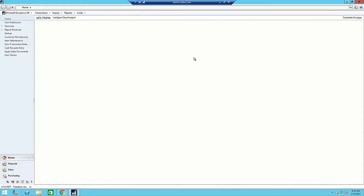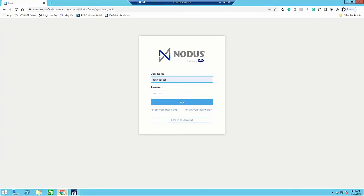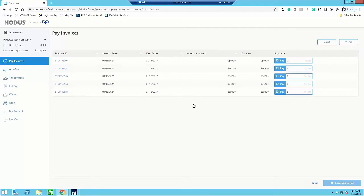So let's shift gears a little bit and talk about the customer payment portal. PayFabric has what we call PayFabric Receivables. It's a customer-facing payment portal, a very similar concept to how you pay your cell phone bills or your utility bills, like your electricity bills. Just the way you pay your bills online, you can allow your customers to go online and make payments. These portals are fully integrated with Business Central, or with Great Plains in this case. McKenna will show you the Business Central side of this.